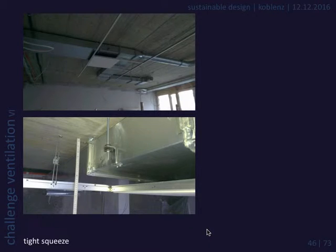We're dealing with a building or an extension of a building, so we've got fixed heights. We can't say we're going to do the building a meter 50 higher. So it's a real, or for us, it was a real tight squeeze delivering or mounting the ducts underneath the ceiling with still enough room to mount the ceiling underneath.